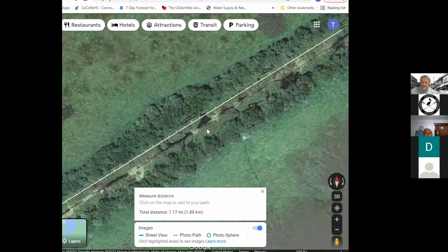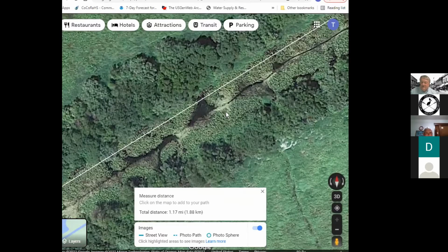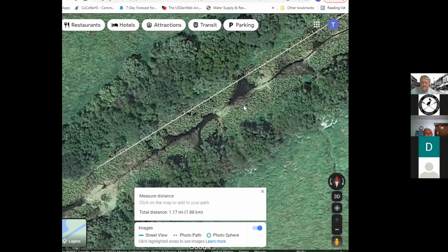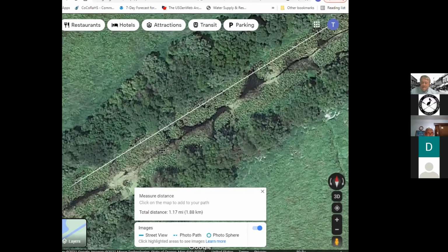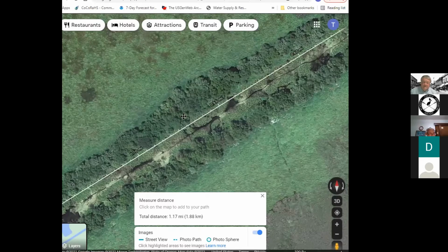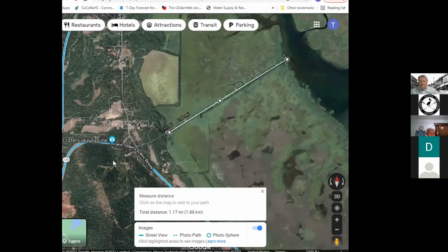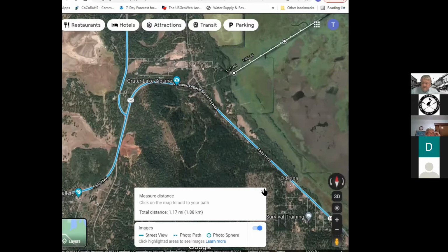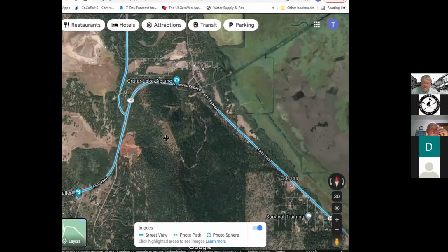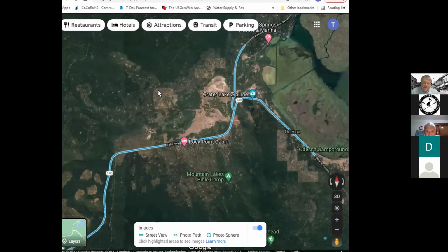It's not much of a channel anymore. It's not used by anybody that I know of. It looks like it's filled in probably with wokus there. The reason they wanted to get to solid ground here is they had a railroad logging operation that hauled in timber from these slopes around the Rocky Point area here.